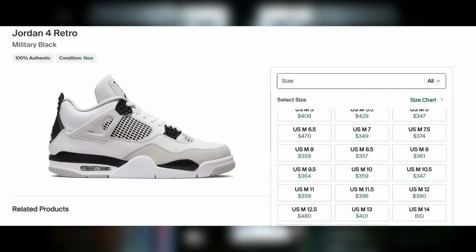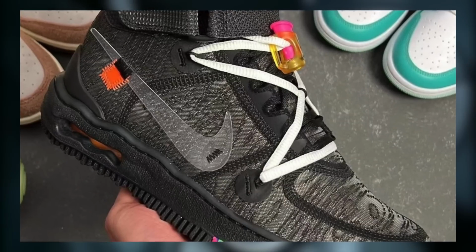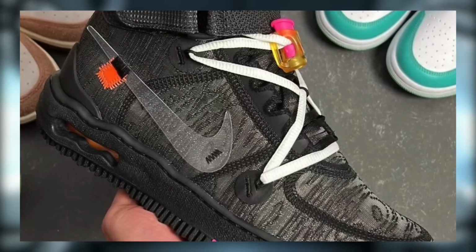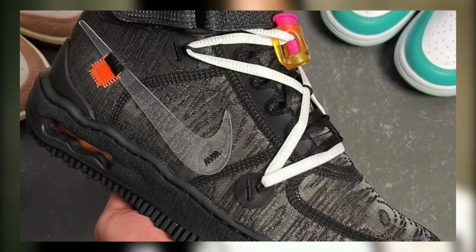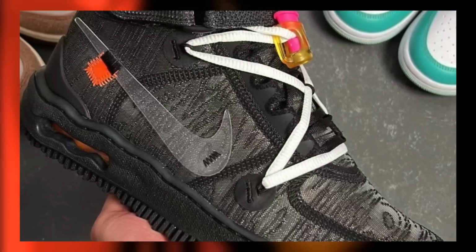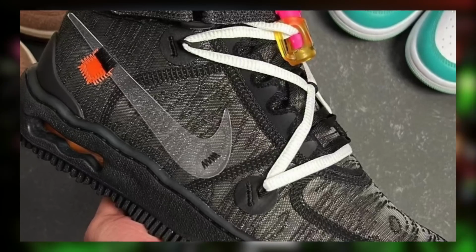Then on the 23rd, for $185, the Off-White Air Force 1 Mid will be dropping in two colorways, black and white. Even though these are really out there to say the least, considering these are Off-White, there will inevitably be some demand and most likely at least enough for lunch money with the subpar margin, or possibly even more than that. We will see as we do approach the release though.